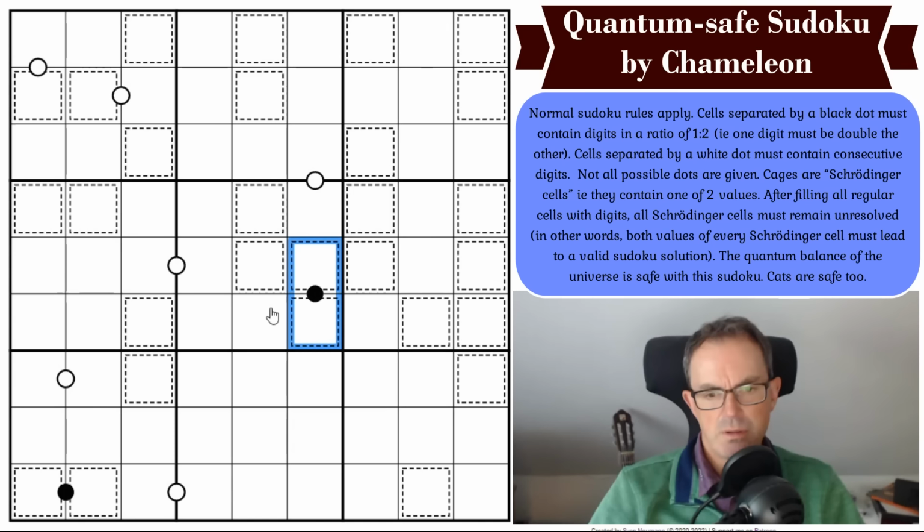Okay, well there is a little pattern there. So those two digits have to be a pair, don't they? And those two digits have to be a pair. So those two digits the same pair, I think. Let's just try that. So if that's 1, 2 and that's 1, 2, then in order for this 1, 2 to be ambiguous, that must be a 1, 2.